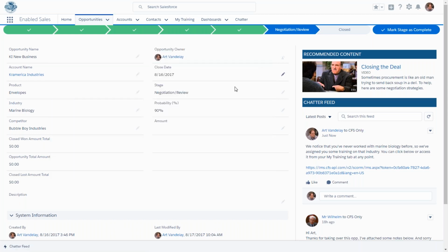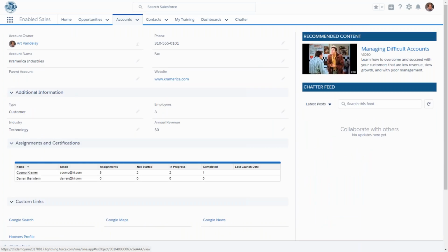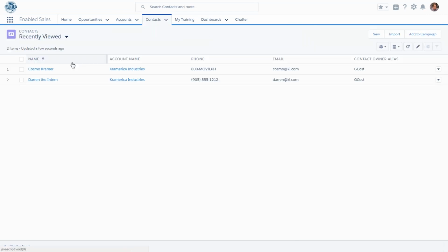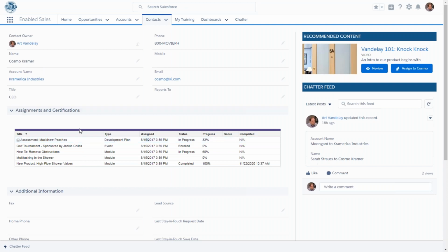This doesn't just have to be tied to opportunities or sales. As we click into an account, the account managers will be able to see the training that their customers or partners are taking right on this page. You still have the related content based on what's going on in this account, as well as the contact. So if we look at a specific contact, you can not only see the training that this person has taken, but you can also make additional training available to them. So it's recommending specific pieces of content, not only for this account manager or salesperson, but also for the contact downstream as well.